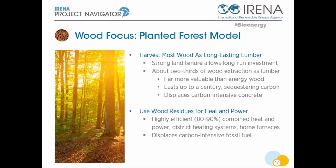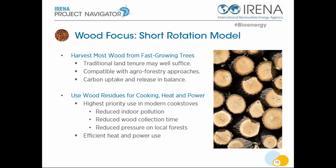Europe and North America. And another model is a short rotation model, and you may have heard of short rotation coppice, where you have plants that grow very rapidly, woody plants, and they can be harvested on a short-term basis. So now this model is particularly suited to developing countries where farmers typically have small plots of around a hectare or less, and where land tenure is less secure. And that's why a short rotation process makes sense.